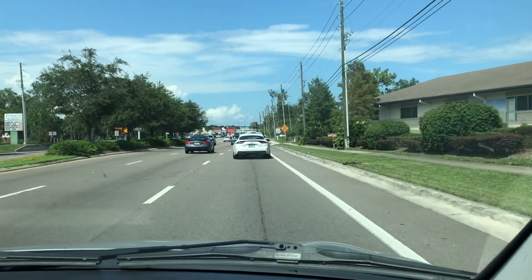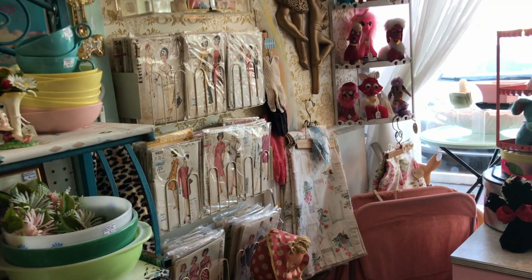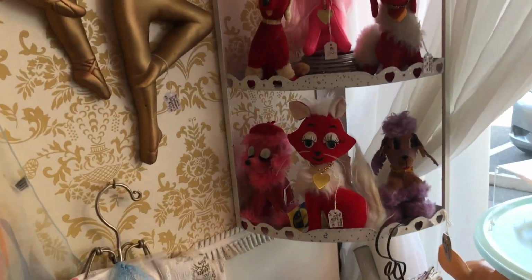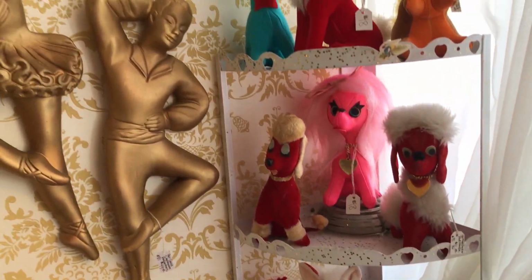With afternoon coffees in hand, we made our way to Orange Tree Antique Mall, where, of course, I beelined for my favorite vendor, and, as always, the aesthetic of her booth does not disappoint. And I found some goodies.